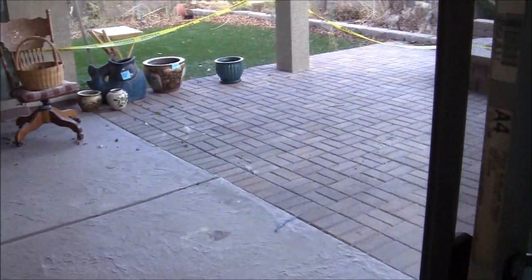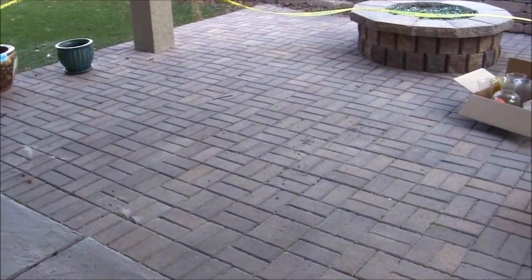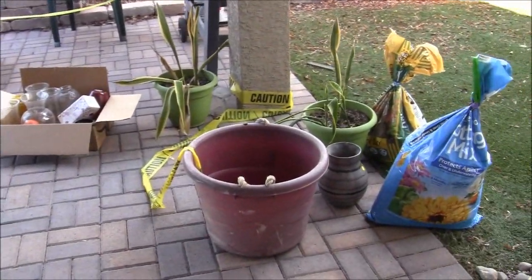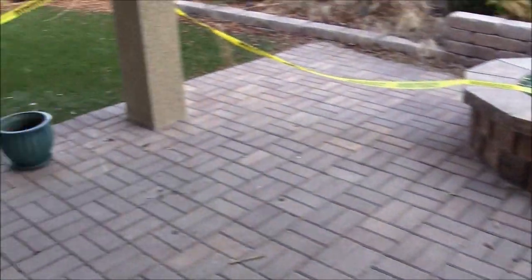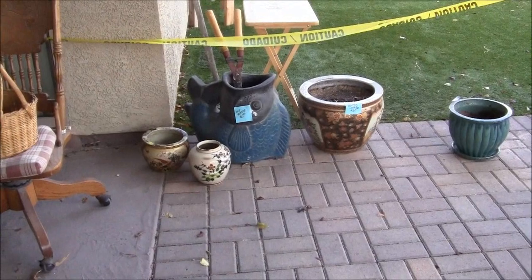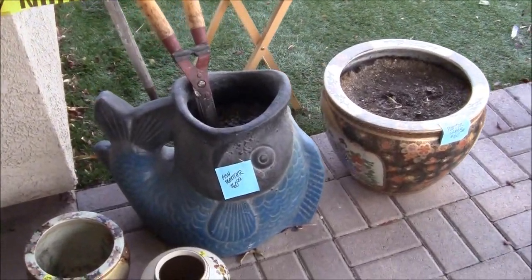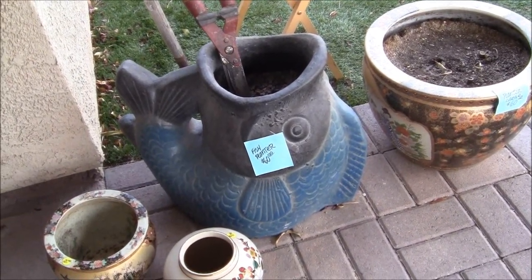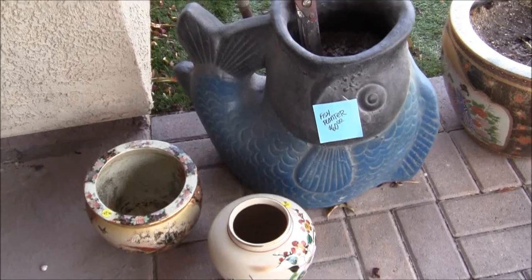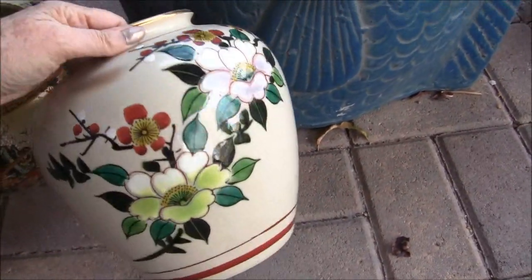Let's go outside and see what they got out here. Plants. Oh, here's some vases. I like these vases. Look at this fish planter. I love that fish planter, $60. Oh, everything is so high priced. Everything is so high priced on the first day.